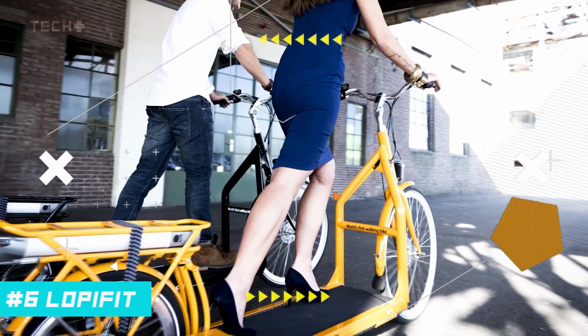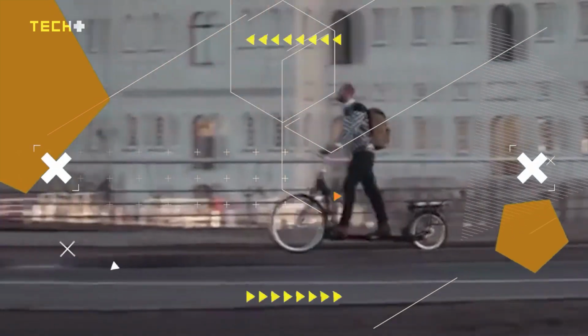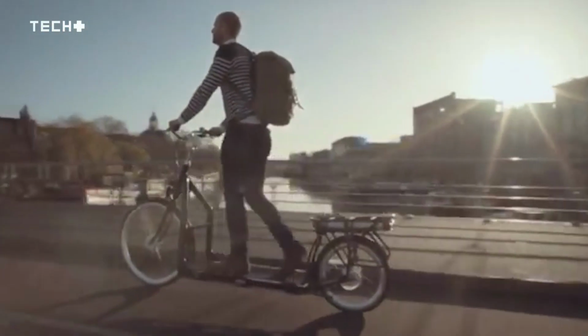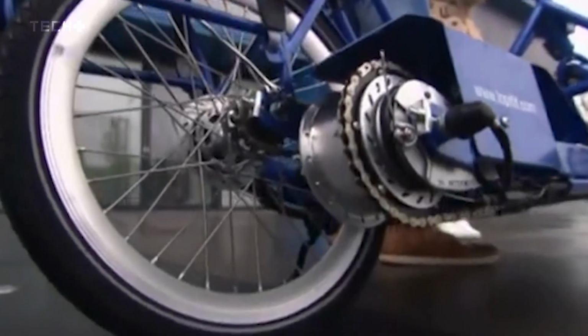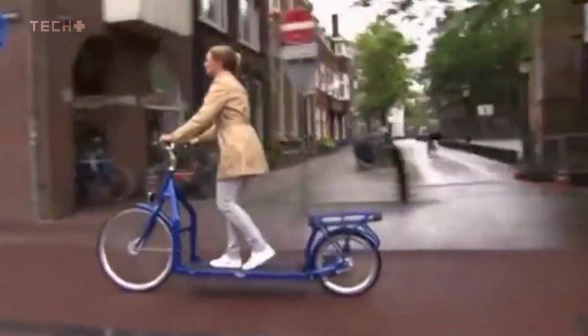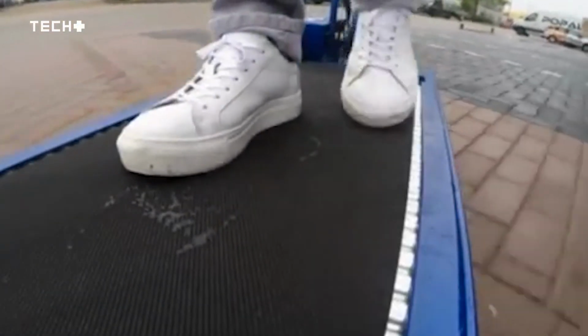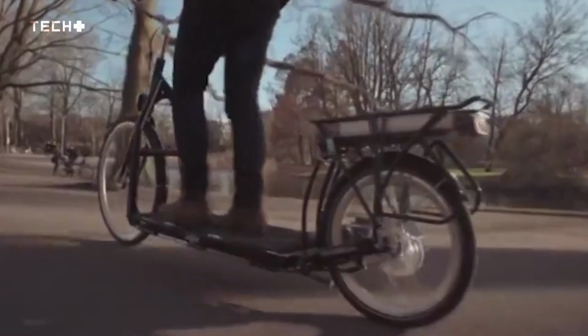Lopit. The Lopit is a revolutionary blend of a treadmill and a bike, offering a completely unique way of getting around while staying fit. With electric assistance, it turns walking into a breeze, boosting your pace to that of a regular bicycle. Invented by Bruin Bergmeister, this innovative walking bicycle evolved from his idea while using a treadmill at the gym.